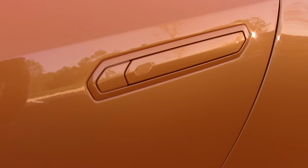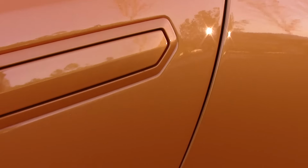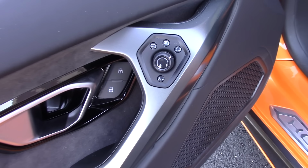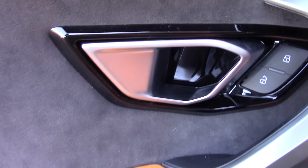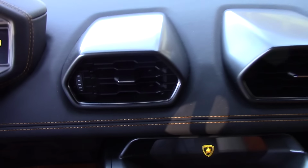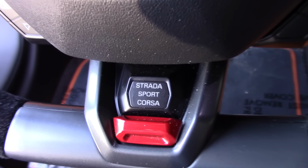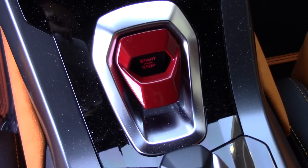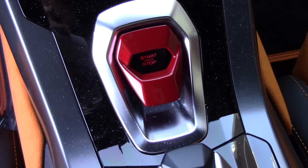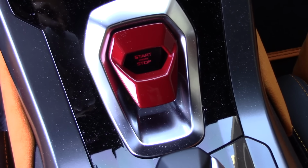The door handle, 1, 2, 3, 4, 5, 6. There's 6 sides on the power mirror changer. There are 6 sides on the door handle. The AC vents, you guessed it, 6 sides. The sport button, yep, it's a hexagon. The red thing around the start-stop button, that would be 6 sides. And the silver thing around the red thing around the start-stop button, also 6 sides.